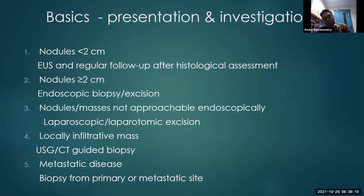So again, textbook teaching says that you find a lot of tumors which are less than 2 centimeters. In almost every region, if you find an asymptomatic nodule of 2 centimeters, it can be considered for observation. The reason why I have written EUS is because these lesions are commonly found in the duodenum and stomach, and these lesions can be safely followed up. Any lesion more than 2 centimeters needs to be evaluated and removed. So in case you have a nodule only with no other features more than 2 centimeters, you will remove it endoscopically. In case it's a larger mass, you will do a biopsy.